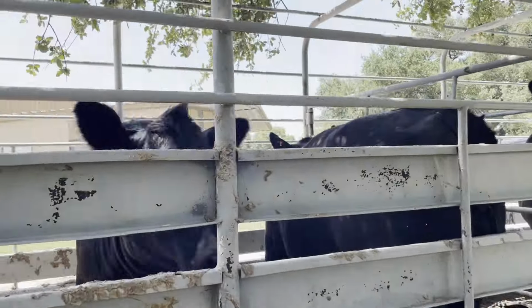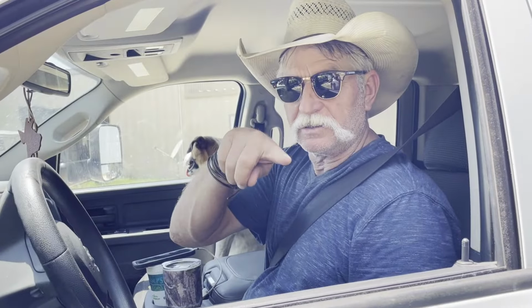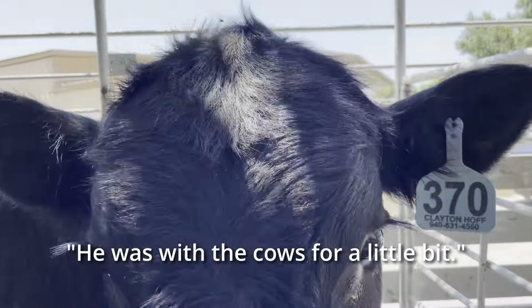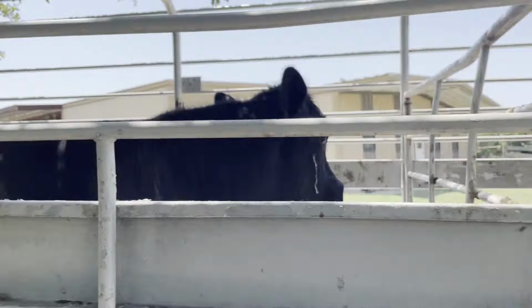So I guess you're gonna brand some more? No, I'm gonna vaccinate them and then turn them out, and I thought I'd swing by your place and get your bull out and take them on to where they go. Gotcha. He was with the cows for a little bit. Yeah. He didn't want to take Richard. Is that right? He's ready and raring to go?